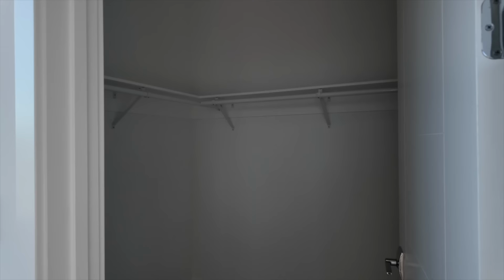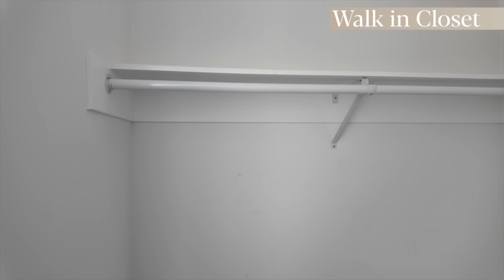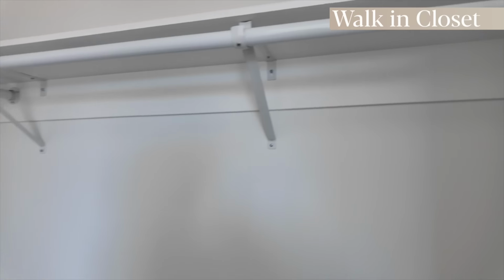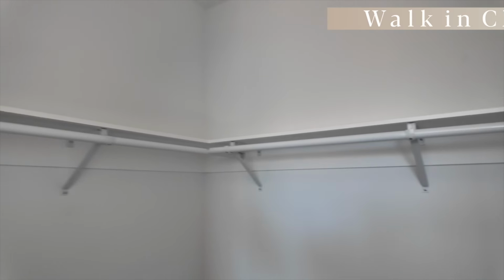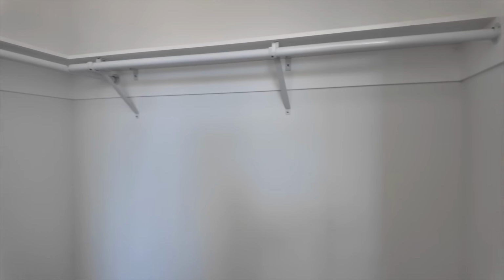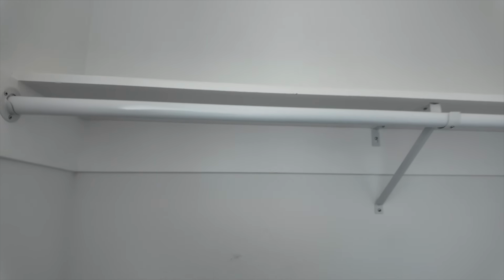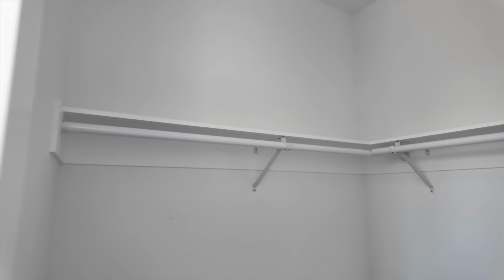And there is also a huge walk-in closet, which is always a plus. So I have tons of space over here. I might even see if I can add a second rod over here. Not really sure. Or another option is just replacing these completely. I haven't really decided what I'm going to do yet, but we'll see.